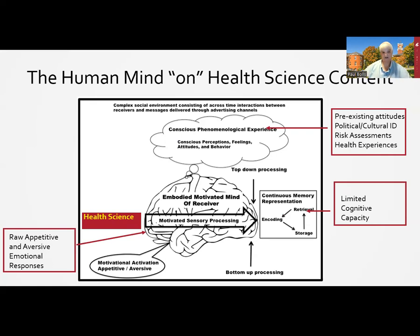There are these raw, appetitive, and aversive emotional responses you've got to consider. That's so important as you think through designing content that reduces defensiveness and resonates emotionally, mixing positive and negative content, potentially hope appeals, telling people that your recommendations offer a degree of hope to navigate life in a more well and healthy manner. You've got to remember that pre-existing cultural and political attitudes, how they assess risk, and past health experiences, all of that, in a top-down manner, will shape and influence the way your health communication content is processed and responded to. So you've got to know your audience and write content that resonates with that.